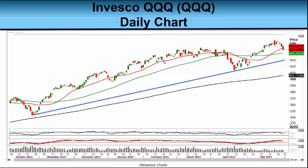A few points below its new all-time closing high on May 28th, just a few days ago. See this little candle that looks like a T here? That's the new all-time closing high at $459.68.